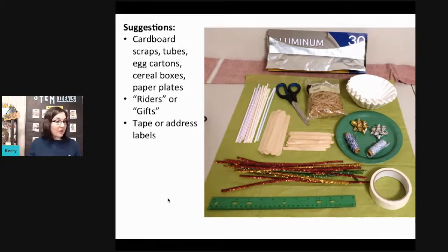As I mentioned, I gave you some suggestions already for some materials. And here are some others if you happen to have them around, but you don't need all of these things. I do think pretty much cardboard scraps is going to get you where you need to go. You could do that with just cardboard scraps and some form of tape.